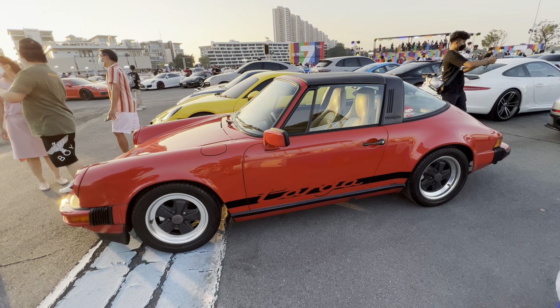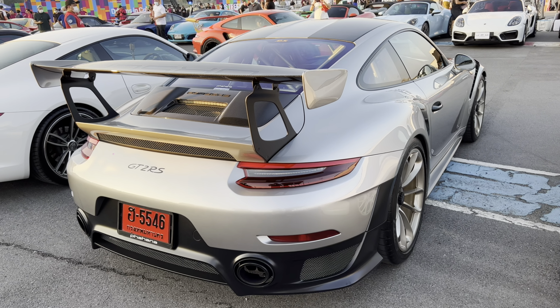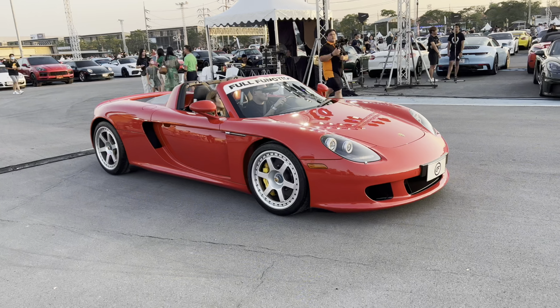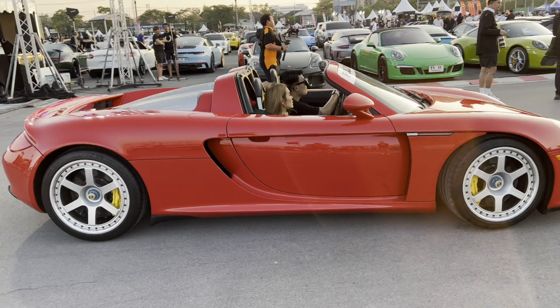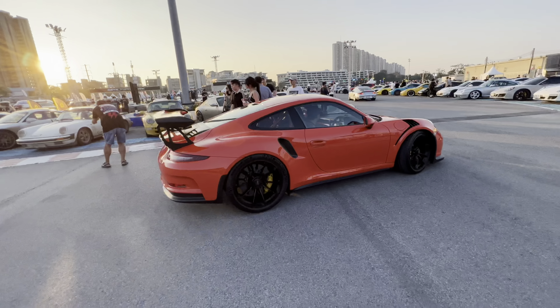I was surprised to see this many because they're quite expensive here in Thailand, as they are everywhere else. And don't forget, you cannot import used cars into Thailand. So whatever vintage Porsches are here, that is it. They can't bring in any more, so the prices just keep going up.